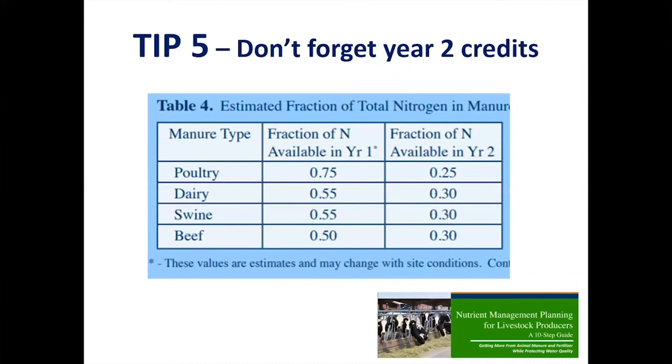Tip 5, don't forget about the second year credits from manure. So here's a table of estimates that you should use to figure out how much of the nutrients are going to be available. Most estimates say that about 80 to 90% of the phosphorus and potassium that you put on with manure is available the first year. So most of the phosphorus and potassium you're going to see right away for that first crop. Nitrogen is not the case. Most estimates say about 50%.